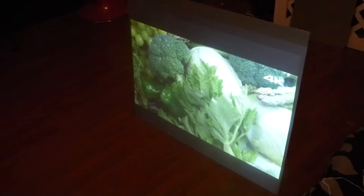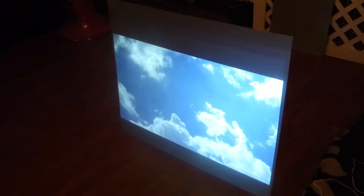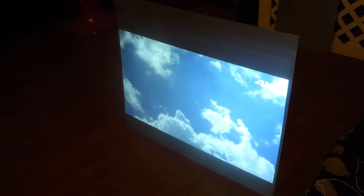Now the reason why I'm doing this on an angle is because with a lot of the high-end screens on the market, angle gain seems to be a problem because a lot of those screens can't produce a clear picture on an angle.